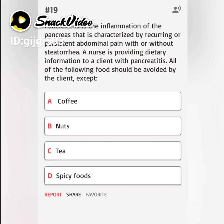Pancreatitis is the inflammation of the pancreas that is characterized by recurring or persistent abdominal pain with or without steatorrhea. A nurse is providing dietary information to a client with pancreatitis. All of the following foods should be avoided by the client, except: Correct answer.